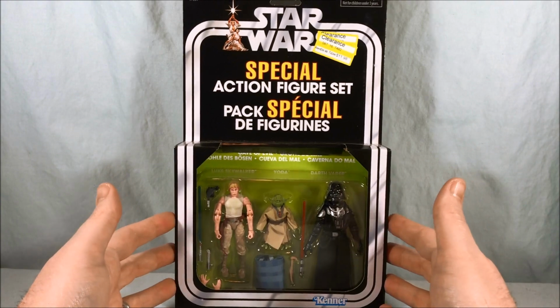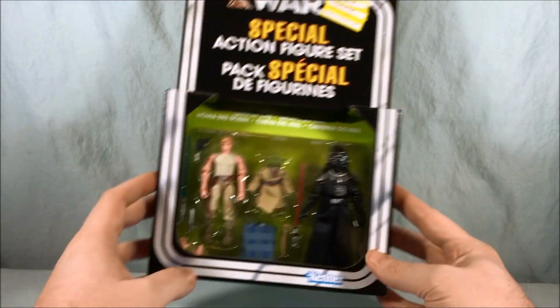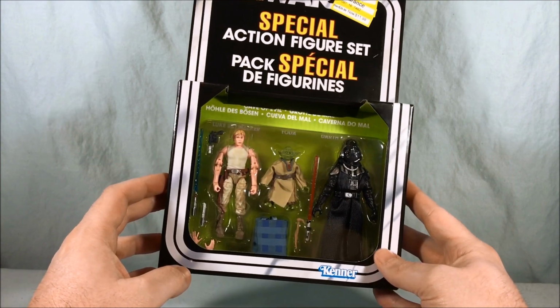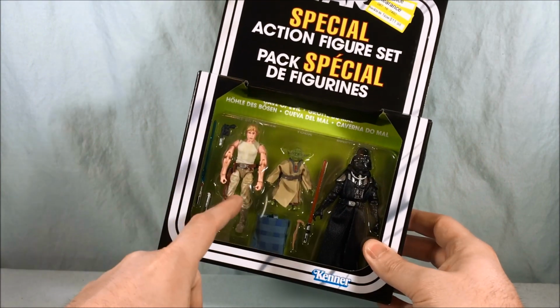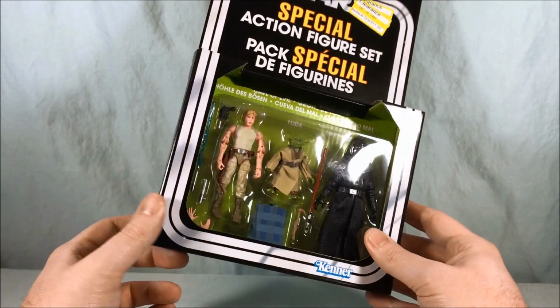Today we're taking a look at this Star Wars special action figure set, The Cave of Evil. This is a scene from Empire Strikes Back on Dagobah where Luke goes to confront Vader in that dark side cave and Yoda's kind of spectating.